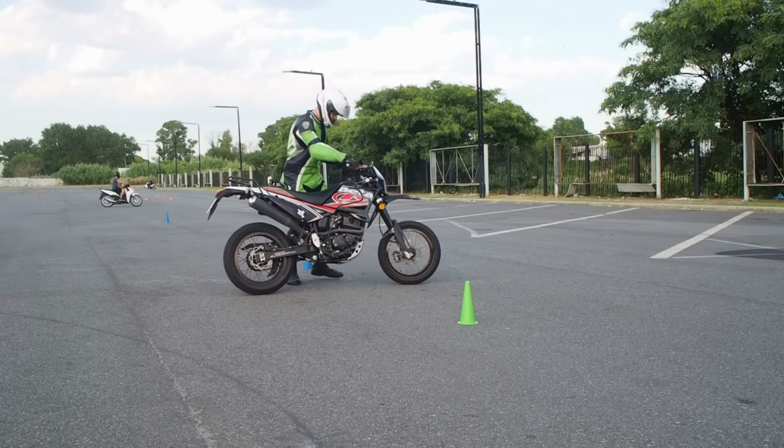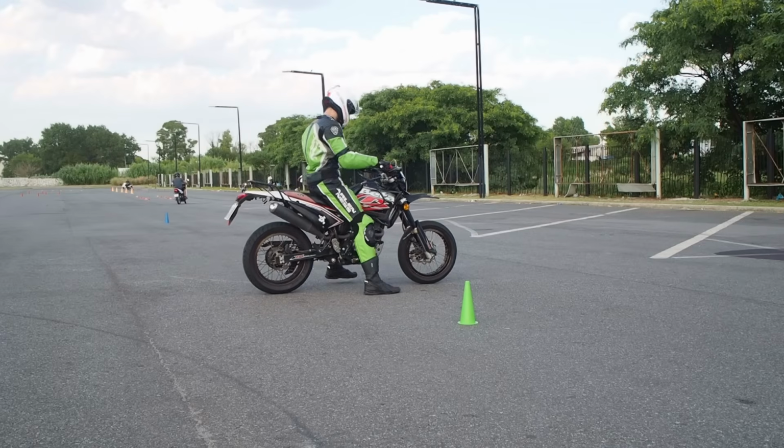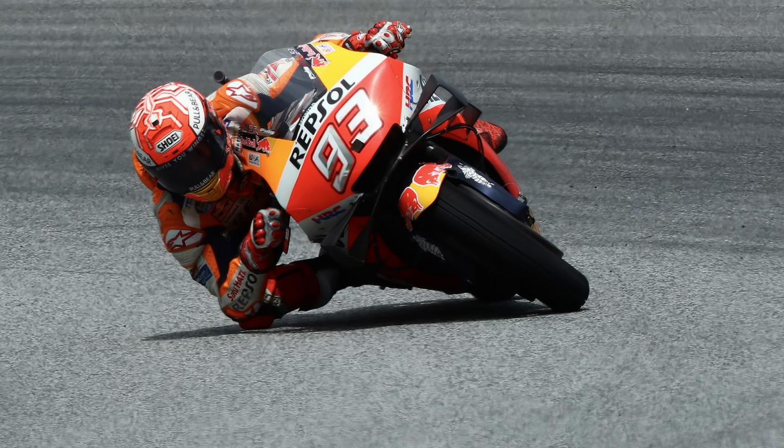So, how much can we lean before it happens? It depends mostly on how much traction we can squeeze out of our tires and pavement. In the best circumstances on dry, clean, warm asphalt with the best possible tires like on MotoGP or World Superbike motorcycles, a rider can exceed 1.5 or 1.6 g of lateral acceleration.